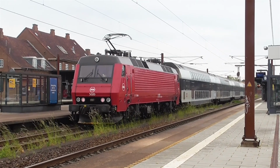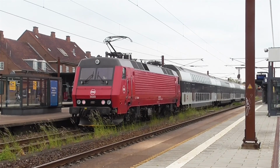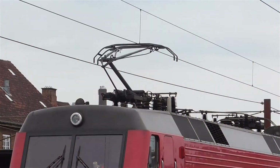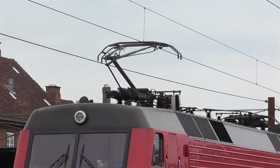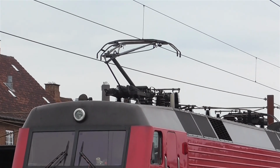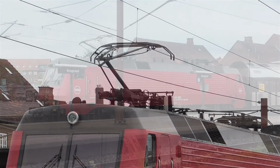Traction projects, in the late 70s. The inspiration came from the German 120 class, which became the foundation of the technical side of the EA design. However, some things were altered, like the voltage on which the locomotives were to run, as Germany runs with 15,000 volts AC, and Denmark operates with 25,000.